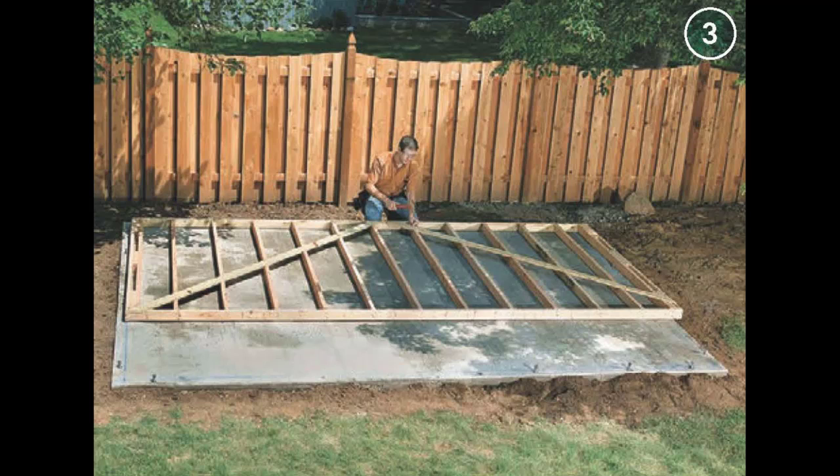Step 3. Snap chalk lines for the bottom plates so they will be flush with the outside edges of the foundation. You can frame the walls in 4 continuous panels or break them up into panels A through F, as shown in the wall framing plan. We completely assembled and squared all 4 walls before raising and anchoring them.